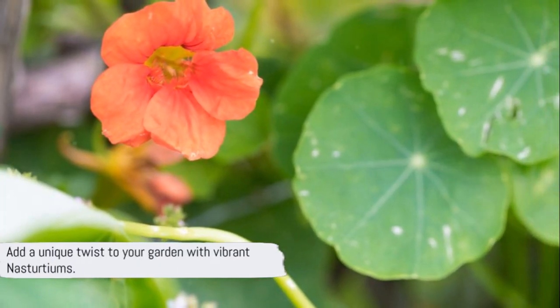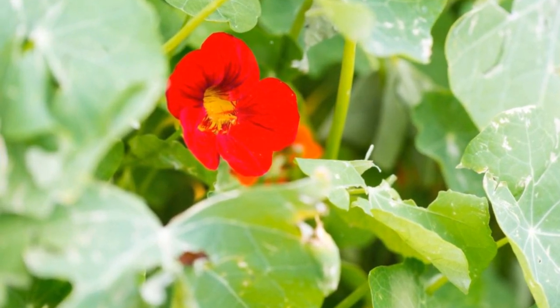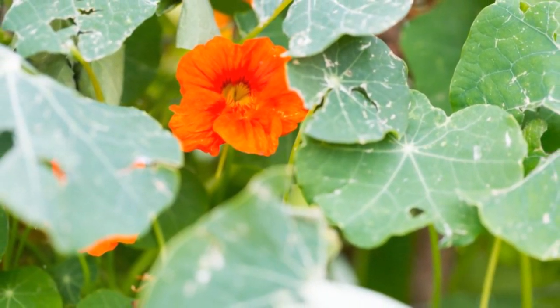First on our list, nasturtiums, flowers that are as tasty as they are beautiful. Their peppery taste and vibrant colors add a unique twist to your garden. These vibrant blossoms will definitely spice up both your garden and your meals.